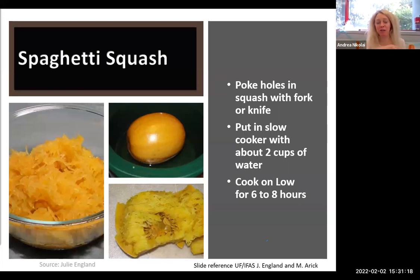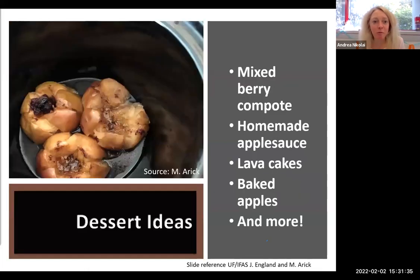And what you do is you just cut it open, and you can use a fork, and it'll bring up strands of it, and you can use it as a spaghetti replacement or just as a vegetable if you like that. It's really good. It's good with just tomato sauce on it. And there's a recipe that I'll be sending you for that too.